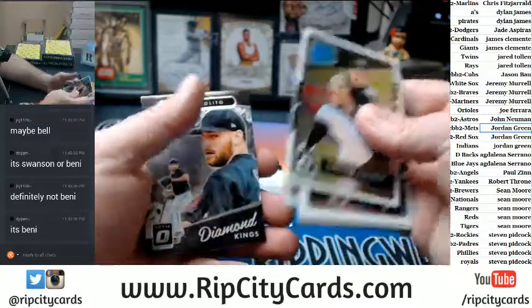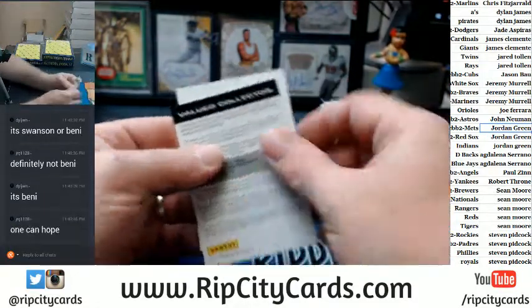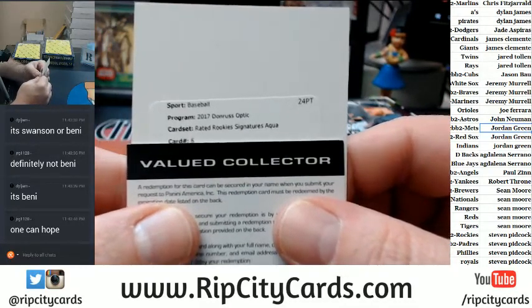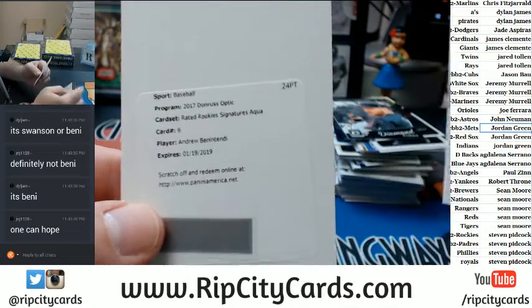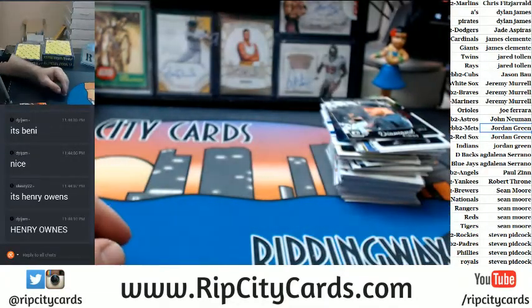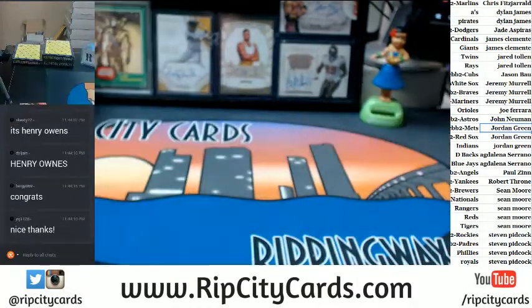Rated Rookies Signature Aqua. Andrew Benintendi. Booyah Kasha. There you go, son. And it's Aqua. That's what I do. I do a magical one-handed pack rip hold of this stuff and then turn around and just drop the hammer on a Benny Aqua.